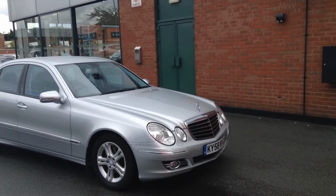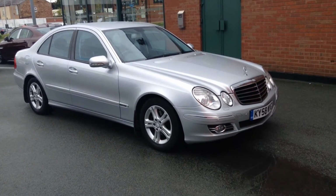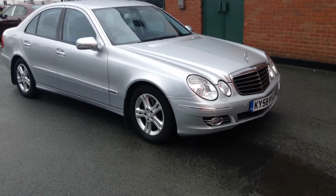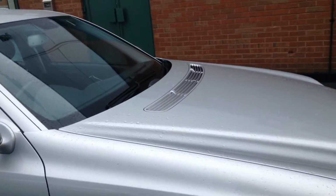Just to let you know, I've had a good look around this car, and to be perfectly honest with you, this car is pretty much like brand new. I generally think that you will struggle to find a nicer car than the one I'm about to show you now. But anyway, without further ado, let's have a closer look.